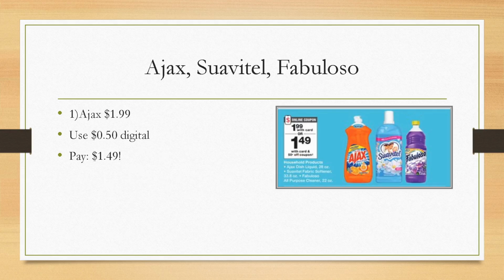Ajax, Suavitel, and Fabuloso. All going to be in the same deal, so you can pick whichever one you want. We do have a digital coupon that will work for all of them. So I just listed here Ajax. You're going to grab one at $1.99. Use that 50-cent digital. Final cost is just $1.49. So great, great deal there to stock up.